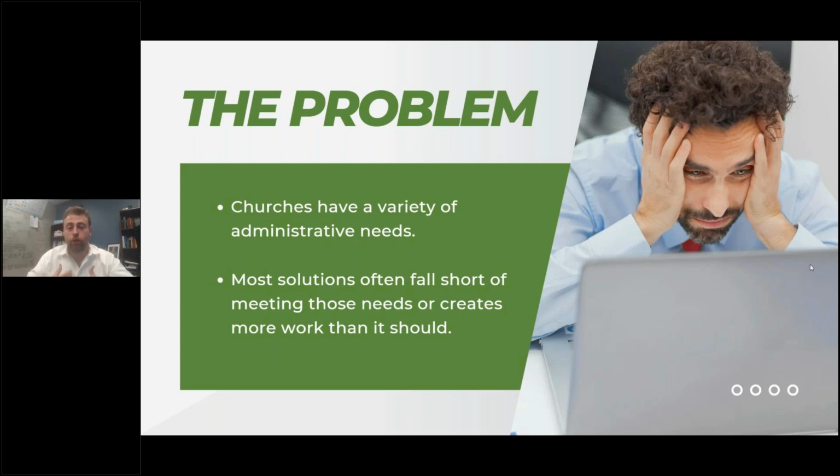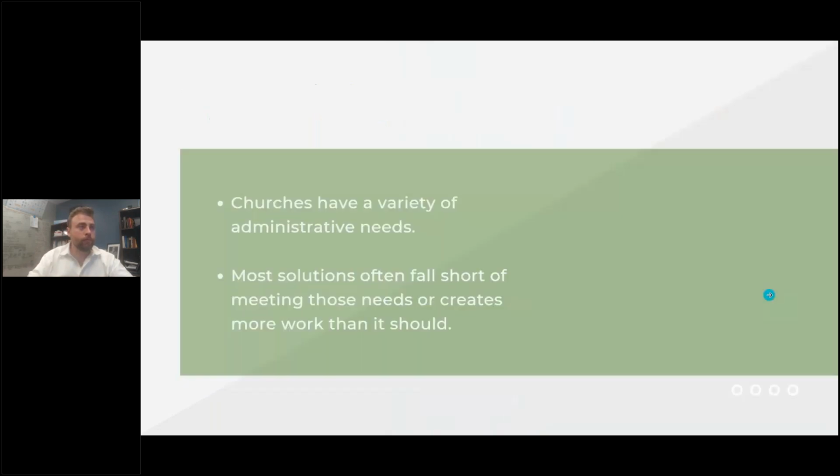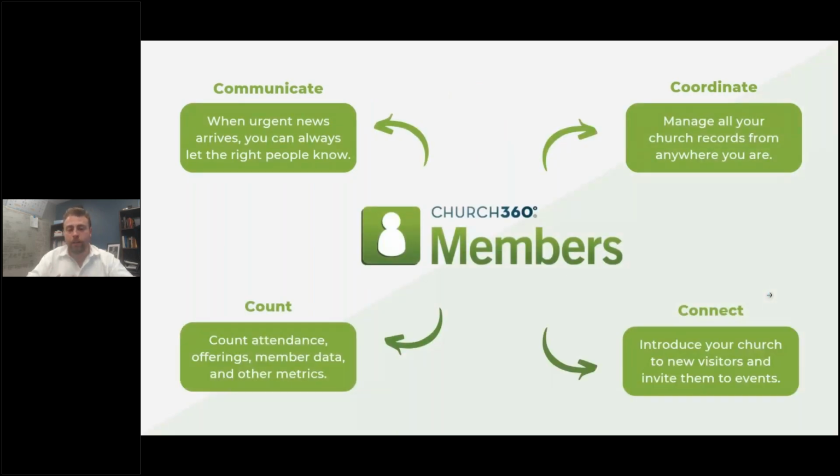When we're delivering technology, it's all about you getting your time back. Can you do something with our software that, when doing it manually or with another product, you're doing faster and potentially with a better result? That's something churches need, because whether you're understaffed or you just have more work to do than hours in the day, having a software that serves your needs is so important. So what is Church360 members? Church360 members does a lot.